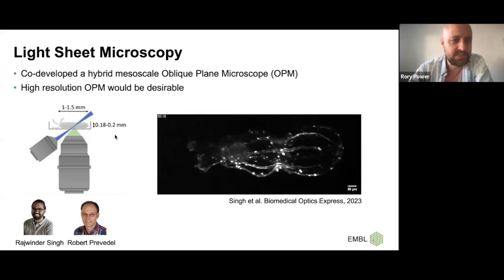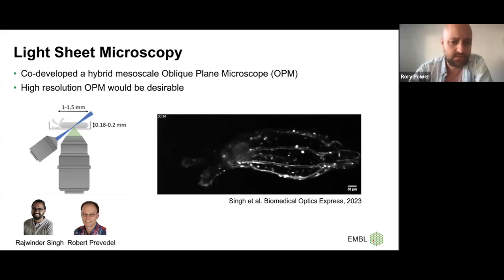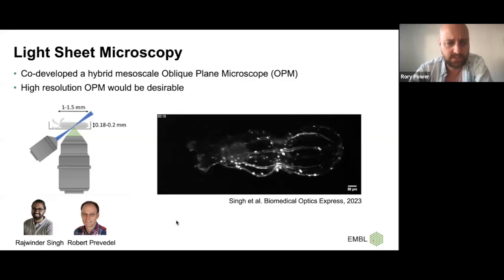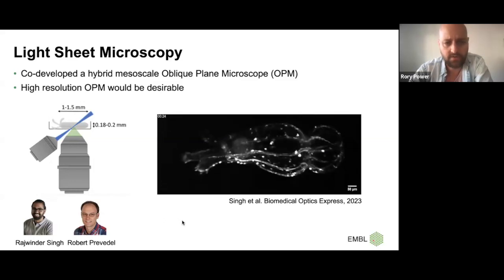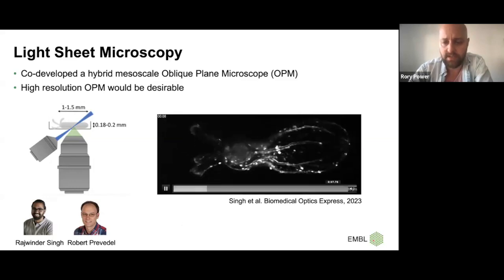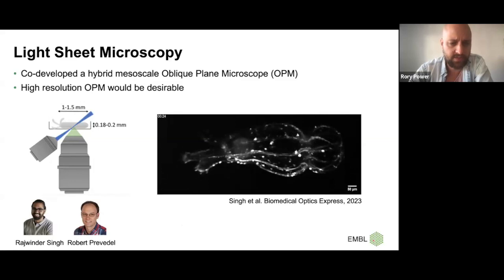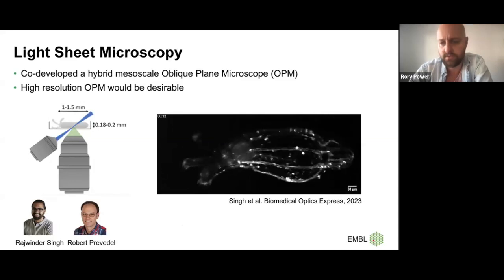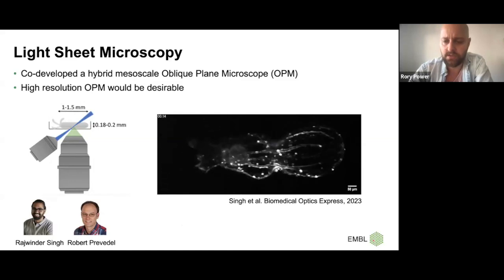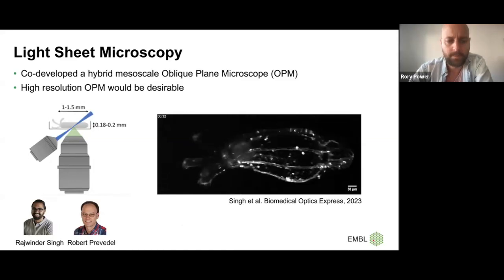This was designed obviously to be a mesoscale imaging system, and that's not exactly what I was looking towards. So a high resolution version of an OPM at the imaging center would be a really nice thing to have. To understand the technology better and some of the shortfalls, it's all going to be familiar ground, I think, to many of you, but I just need to go through a discussion of remote focusing.